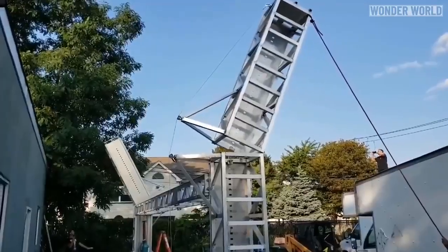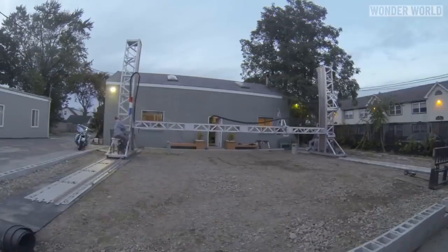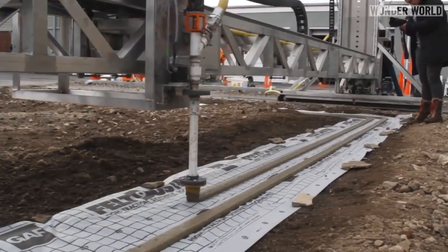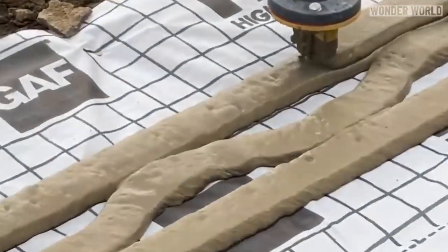The company can set up the 3D house printer at a build site in 6 to 8 hours and can print a 1900 square foot home in under 48 hours. The printer lays concrete layer by layer, creating the foundation and the interior and exterior walls of the house.